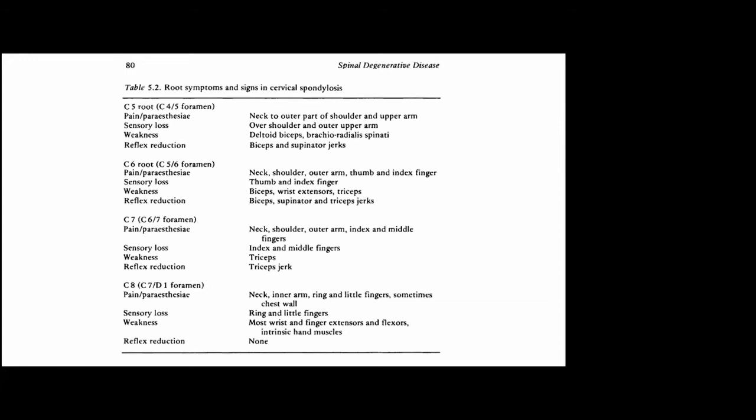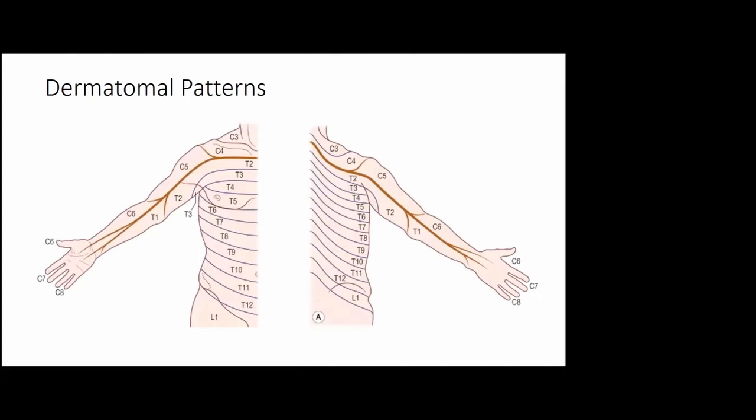C8T1 will kind of mimic more of an ulnar neuropathy, running down the medial arm into the hand. So you can use these tables. This is why you've come across these dermatomal patterns, to give a sense of the pattern that you might see where things radiate down. So C5 to the shoulder, C6 down more to the hand, the lateral forearm, C7 into the fingertips, C8 more medial fingertips.